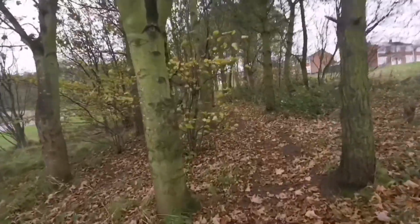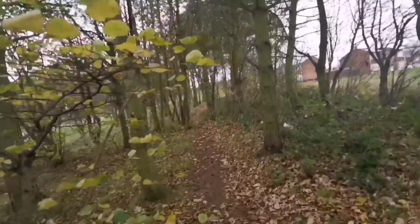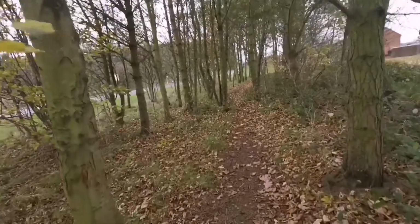It is definitely suited to this weather. I don't know if it picks up the rain on the camera, but it's raining. It's very autumnal.